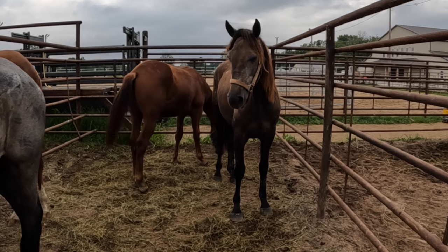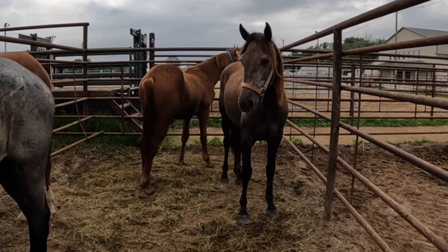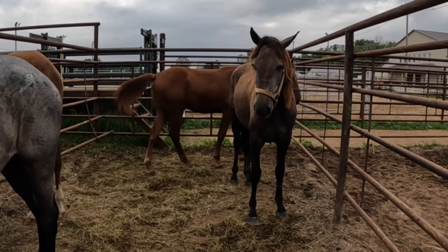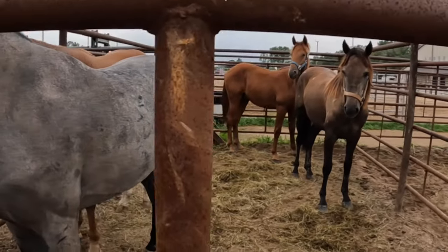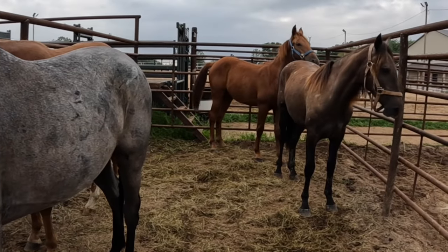This other sorrel has really good hips, but its hips are built more like a quarter horse. I'm almost thinking it's a quarter horse. I bet it's grayed and has some quarter horse in it, just from the way it's built, which isn't a bad thing. It's pretty. But I'm only going to be bidding on registered horses today. They don't have numbers on yet, so we can't tell you exactly what they are.